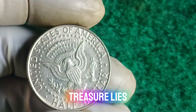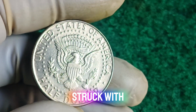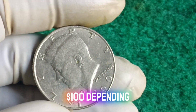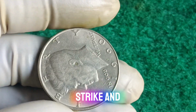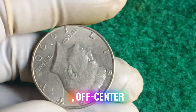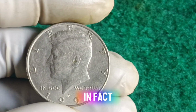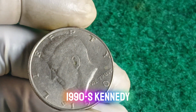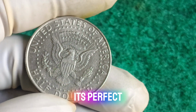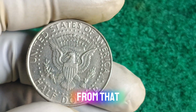The real treasure lies in the proofs and mint error coins. The 1990s proof coins, struck with mirror-like surfaces for collectors, often fetch between $20 and $100 depending on the clarity of the strike and preservation. But some rare varieties and errors, such as double die reverses, off-center strikes, or planchet flaws, have sold for hundreds or even thousands of dollars. In fact, a flawless proof 1990s Kennedy half once sold for over $2,000 at auction due to its perfect PR70 deep cameo grade, making it one of the most desirable coins from that period.